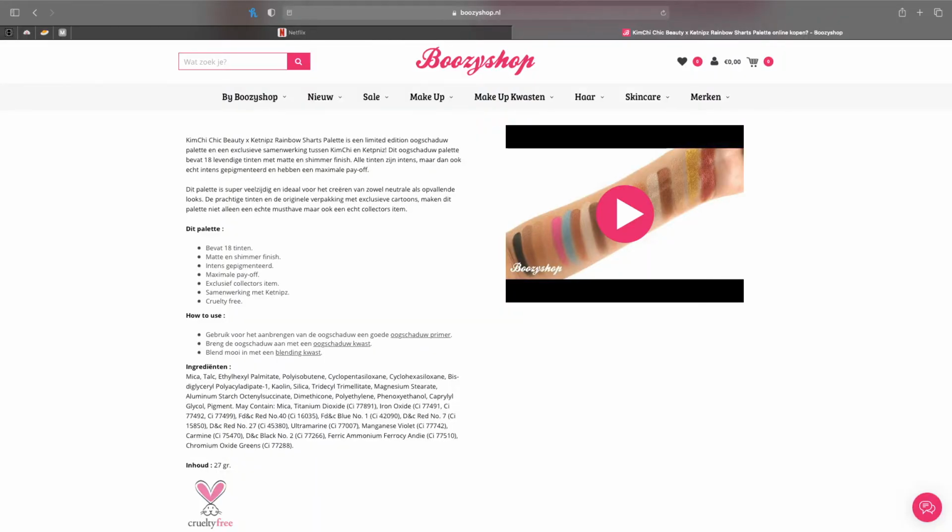I couldn't help myself from buying it because I saw those shimmers on the website and they looked amazing, and I felt like I needed this palette because I didn't have something like this in my collection. On the website it says that it's a limited edition eyeshadow palette and an exclusive palette of their collaboration. It has 18 tints, which are shimmer and matte finishes, and all the tints are intense, really pigmented and have a maximal payoff, so that makes me even more excited.